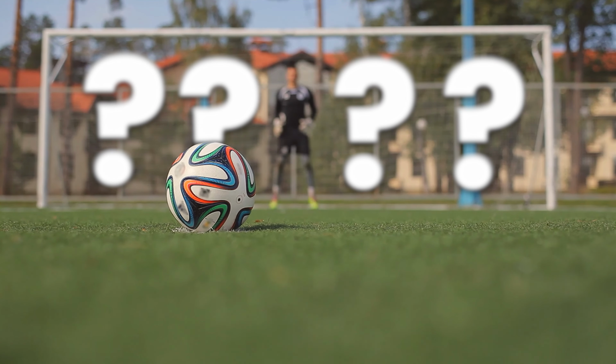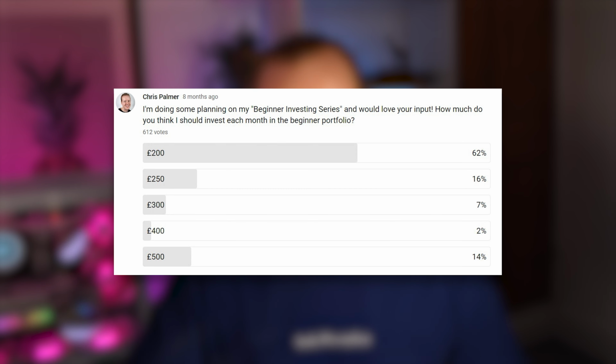So what's the goal? Each month I'm going to be buying individual stocks or selling them if I feel the time is right. I asked you guys in the community how much you thought I should invest, and the majority, 62%, said £200. So I'll be investing £200 each month. And to kick this off, I'm going to be combining the first 2 months into one video.